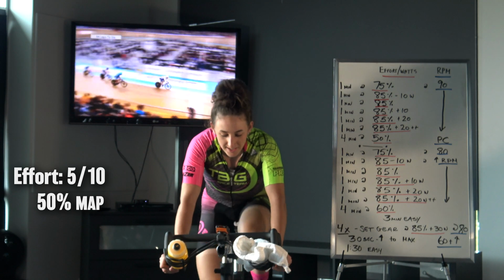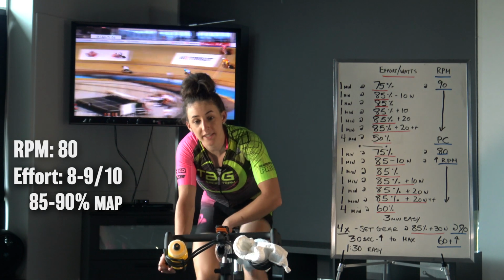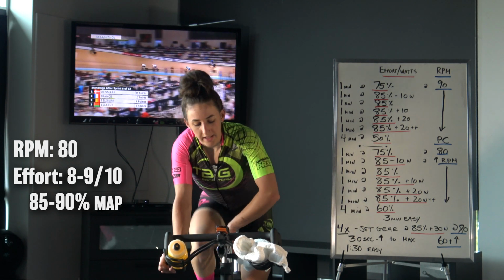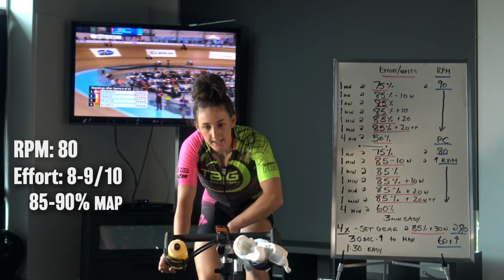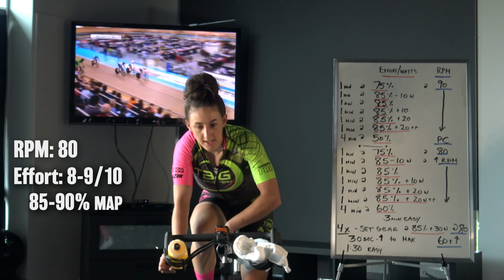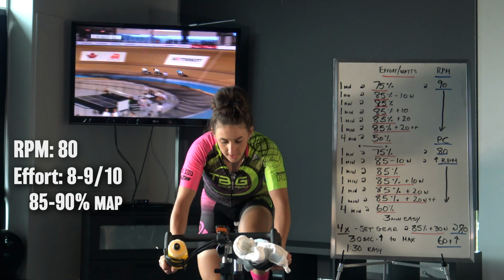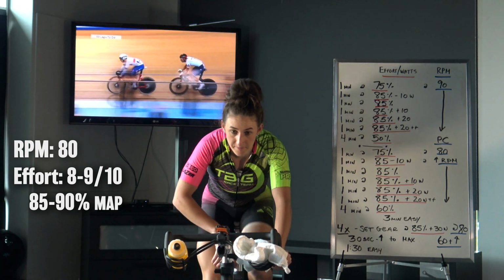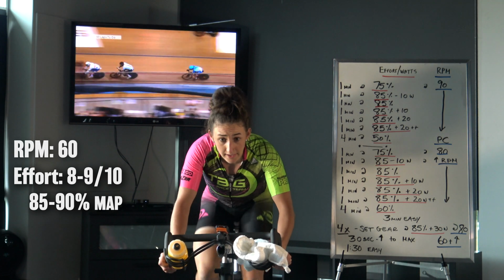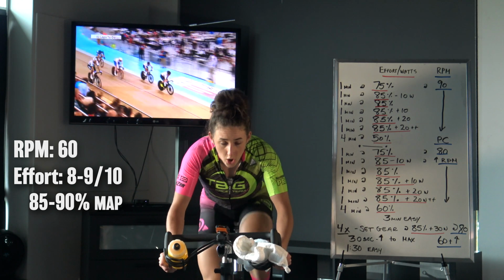Okay, get ready, our second effort. Again, you're gonna find that 85% plus 30 watts, 80 RPM. That'll be your starting place. So you're at that low cadence, then you're gonna drop it. So let's drop it to 60 RPM. And get ready for this effort in 5, 4, 3, 2, 1.